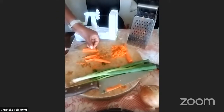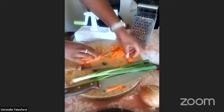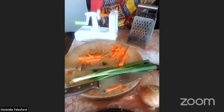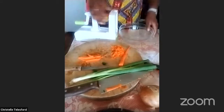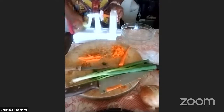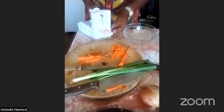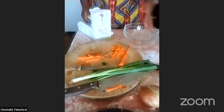And utilize your spiralizer. Example, spiral. This grater's just eating up my carrots like it's nothing, and it almost got my finger too. So if you're using the spiralizer, it's for the coleslaw, it'll give you those.